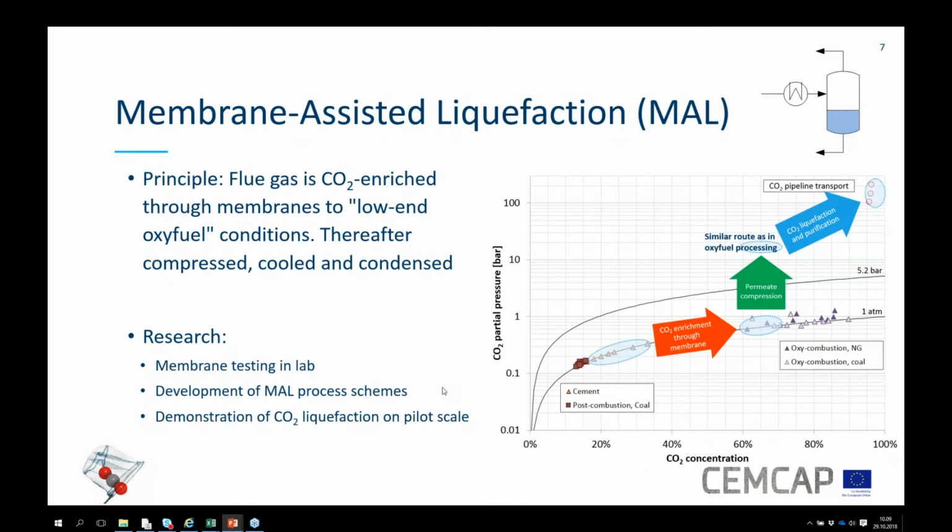Then for the next capture technology, perhaps the least known, it's a hybrid technology that we call membrane-assisted CO2 liquefaction, in brief MAL. And the principle is that the flue gas is CO2 enriched through membranes to low-end oxyfuel conditions, as we call it, then compressed, cooled, and condensed.